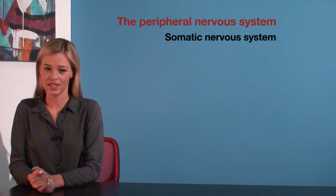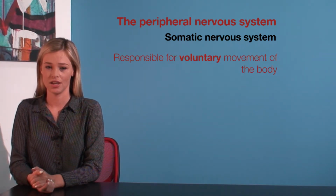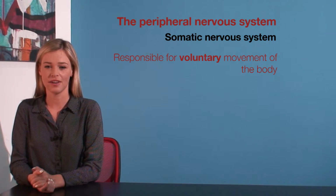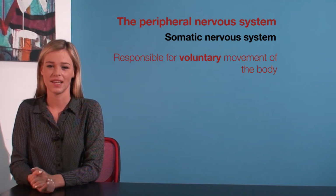Basically, the somatic nervous system is responsible for voluntary movement of the body. Try turning your head slightly to the left. You just made use of your somatic nervous system. Now scrunch your face up like this. You just made use of your somatic nervous system. Every time we voluntarily move, essentially we're making use of this branch of the peripheral nervous system.